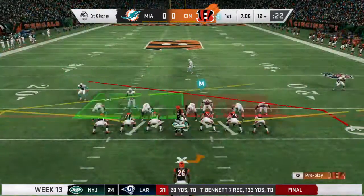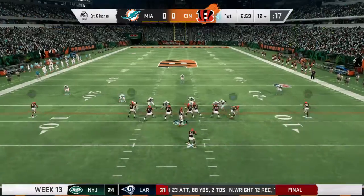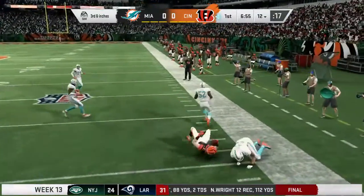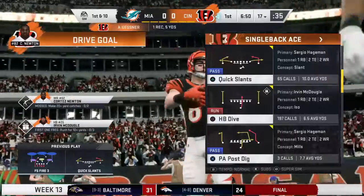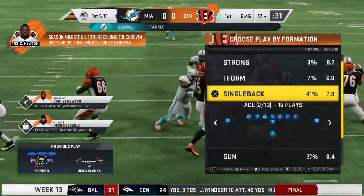An early test for this defense. Here we go on 3rd and inches. Looking to throw. Hamilton. It's a short one here, complete to his tight end. And he will have the first down as he's up to his 17-yard line. They get 5 out of that one, and it moves the chains.